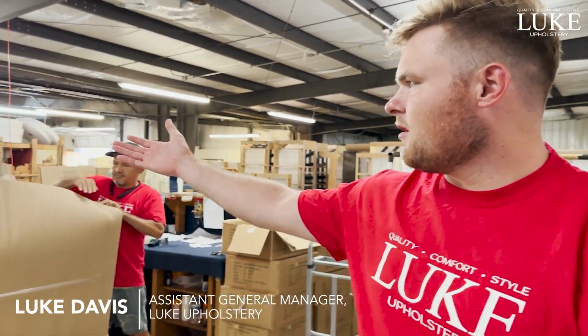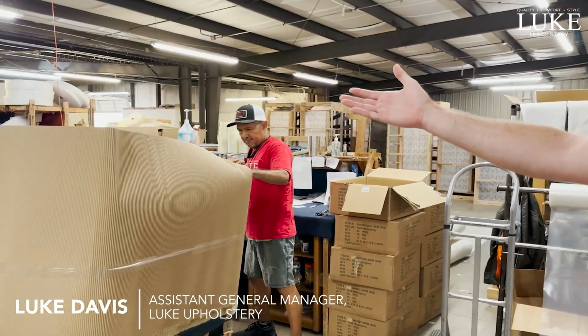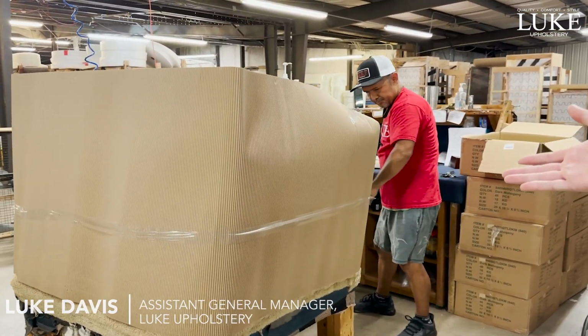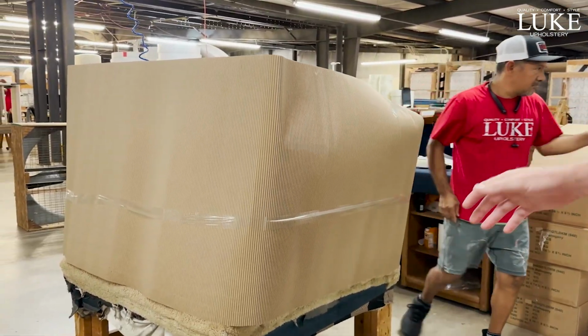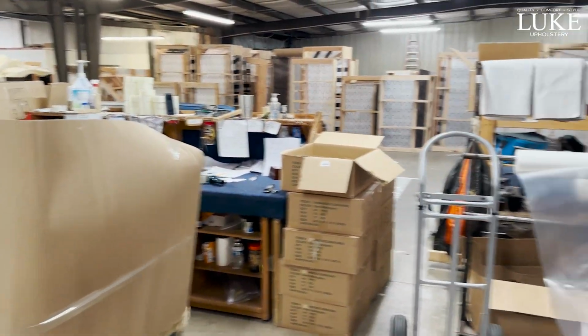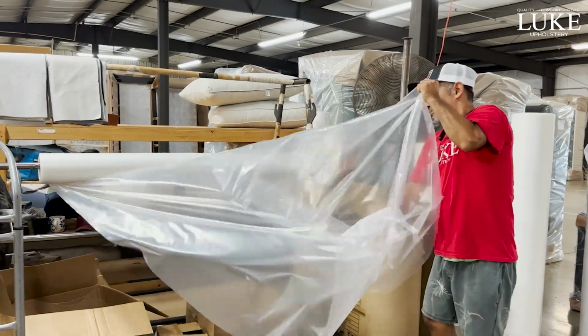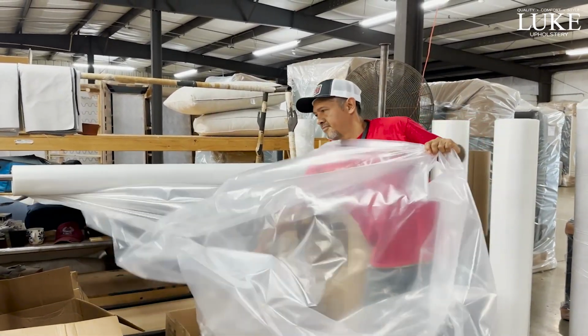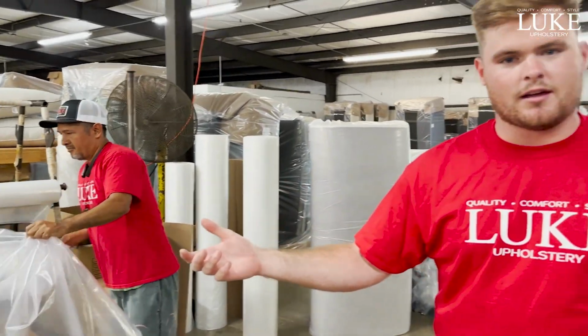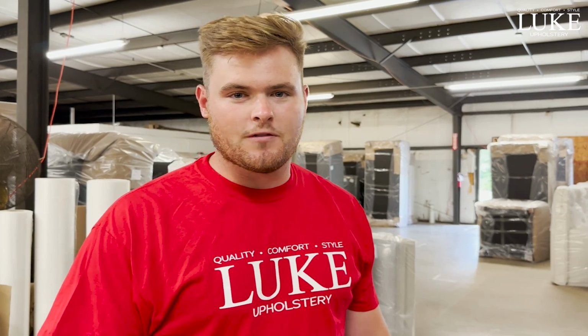Now, once our completed sofas come off the upholstery line, they're stacked here, where they get fully wrapped in cardboard or double end caps covering the legs and all the corners. Once they're wrapped in cardboard, they go over here to the plastic bags. Abrasion resistant, cut resistant, heavy duty plastic bags get wrapped around it and fully taped to ensure that they're delivered to you, the customer, fully intact and look beautiful to go on your floor.